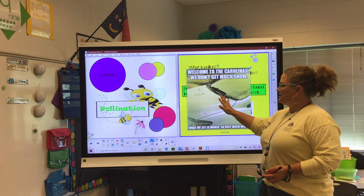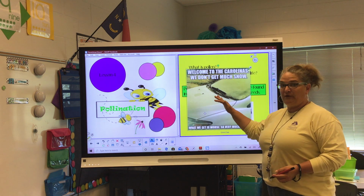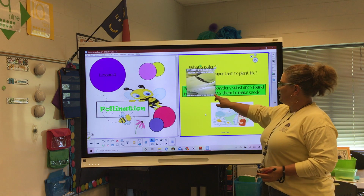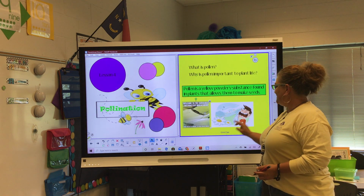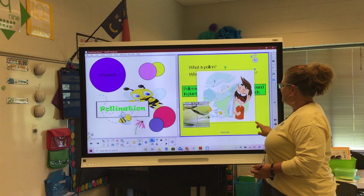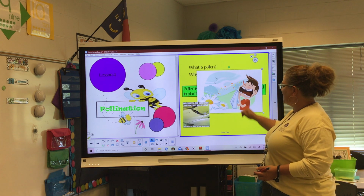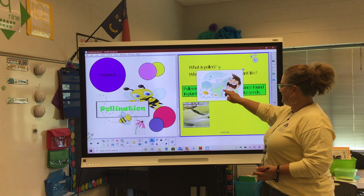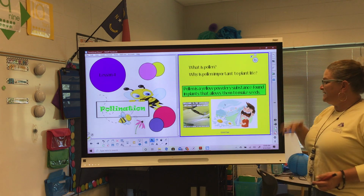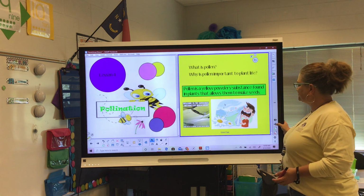A lot of times during the spring, early spring, up until about now, you will see cars that are almost yellow. That is the pollen that is coming from all the plants. And then this is just a little funny too, that pollen does this to us quite often, and it makes us sneeze a lot. So here's the flower and the pollen coming off of it, and it's making us sneeze. That's kind of how it affects us. But it is very important to flowers.